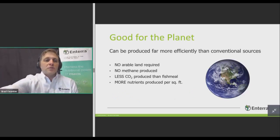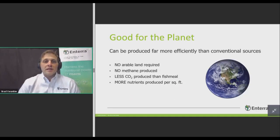So it's good for the planet. It can be produced far more efficiently. Insects are amazingly efficient at transforming nutrients versus conventional sources. We have no arable land required. We produce no methane. We have less CO2 production than fish or fish meal production. And we are producing more nutrients per square foot with insects than traditional sources.